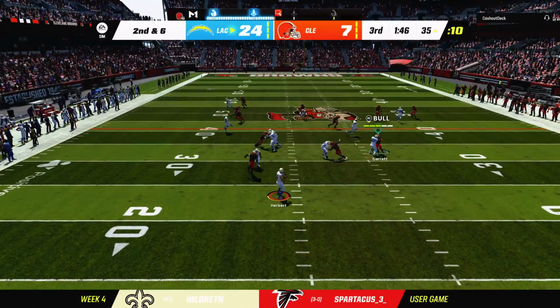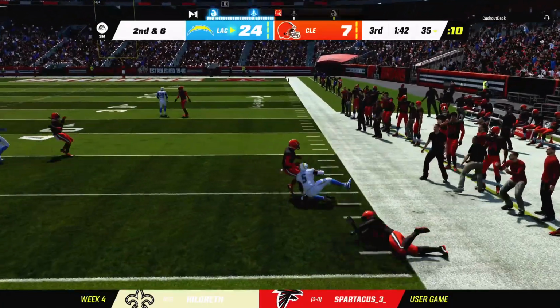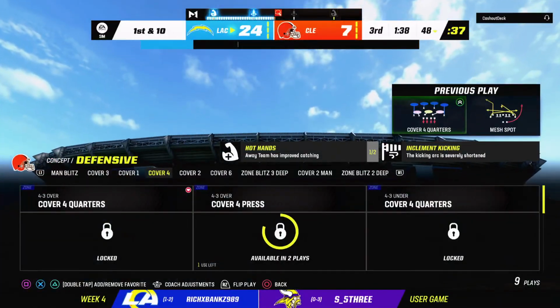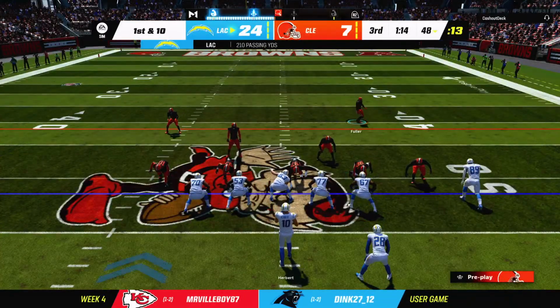From the 35 on 2nd down. Herbert. That's caught right side by Palmer. And able to get this one across the 45 before he's brought down. That one good for 13 and a Charger first.